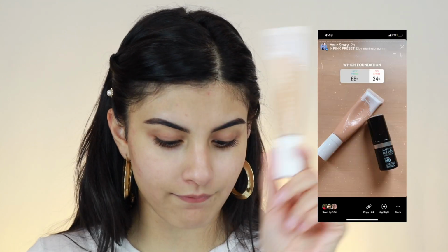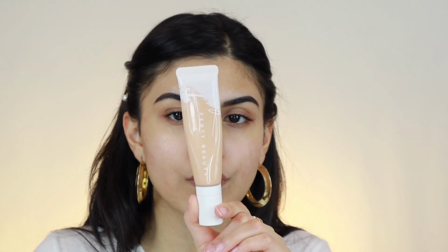For foundation, the foundation that won is the Fenty Pro Filter Hydrating Foundation. I love this stuff so much. This is so much better than the original formula. I just have dry skin. Like, I have combo skin, so my cheeks are dry, my T-zone's oily, and the original one was not for me. It oxidized way too much for my skin, so I didn't like that. But this one is nice.